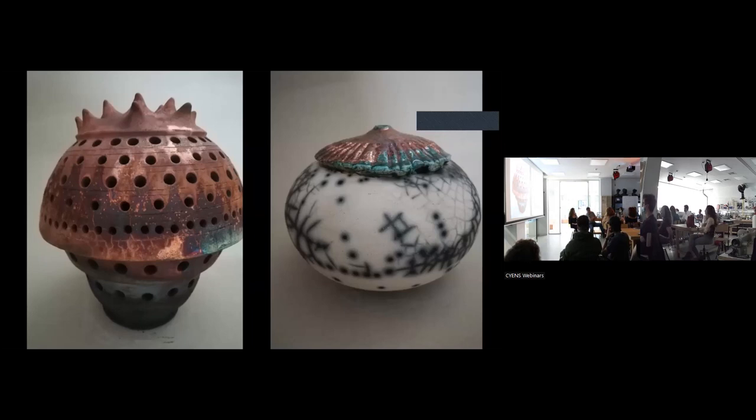So he is very interested in experimental ways of firing and what they call open kilns, open fire kilns, where the smoke and, let's say, the construction of the kiln will give different effects on the surface of the pot, on the surface of the ceramic, and how every different firing method will give a different result on the surface of the object.